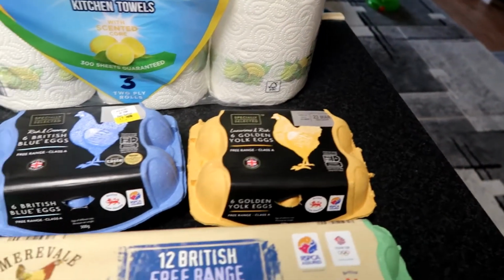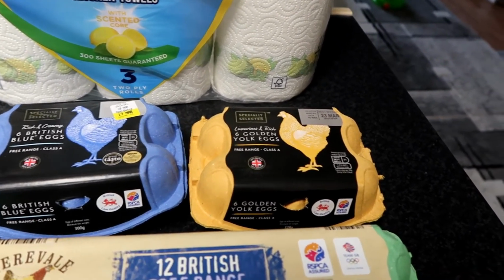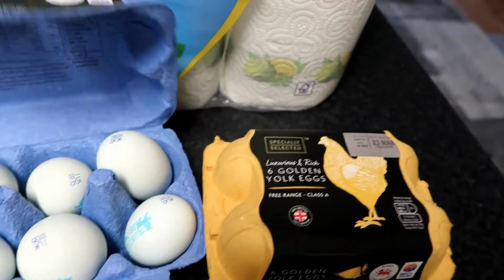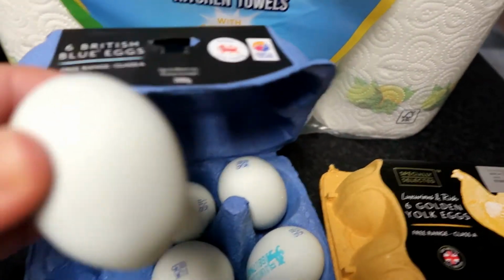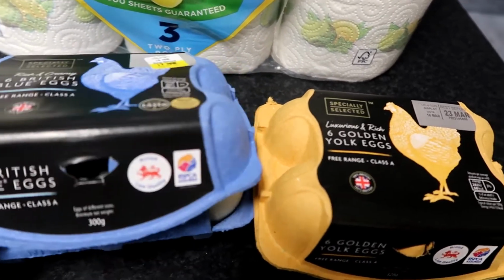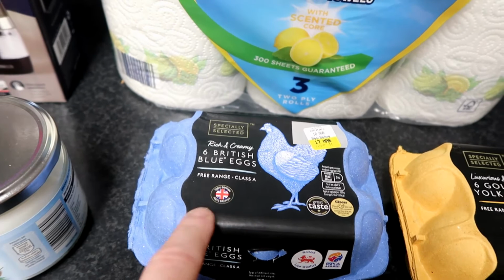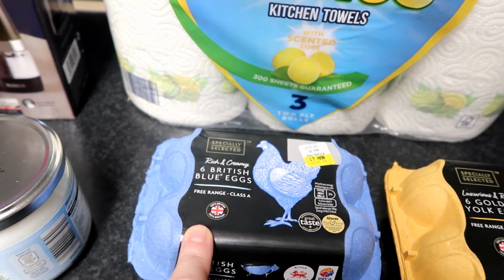Now, I really like eggs. I've treated myself this time. I only buy the free-range eggs. Now, these ones are blue, and I don't know if you've ever seen, or if it's really coming up in the picture, but these are actually blue. The shells are blue, and these are really rich and creamy eggs. I'm looking forward to having that. I'm not sure how I'm going to do them, but I'm going to do it.